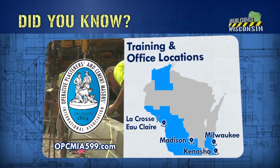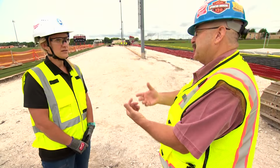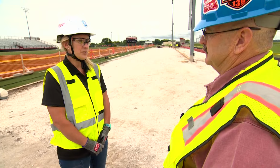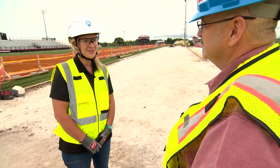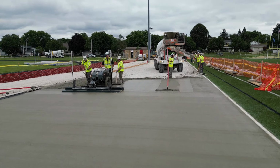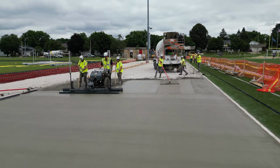So if I want to become a cement mason, I can travel around if I want to? Is that one of the luxuries of being part of your union? Certainly. You can travel if you want to, but we also have the luxury of if you don't want to, you don't have to. There's typically a lot of work in the area, and if there's not, that's the bonus, is that you can chase different work, you can go to different areas and pick up there.